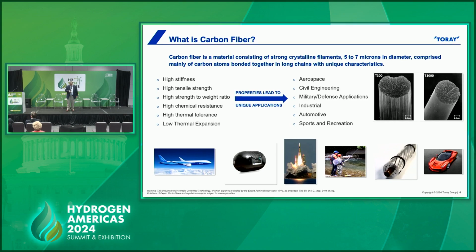On the bottom there, you can see some of the applications. Obviously, aerospace is big for us: the Boeing 787 primary structures. The second picture you'll see is of an overwrapped pressure vessel. Also, in the military and defense, we have filament wound motor casings for rockets and missiles. Sports and recreation, high modulus fibers, for example, going into fishing rods, hockey sticks, golf clubs, etc. One of our other industrial uses is for tension members for power transmission lines, and then automotive as well.